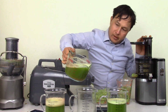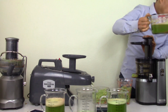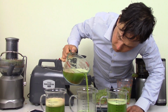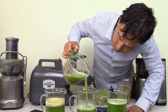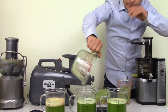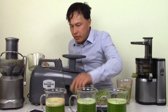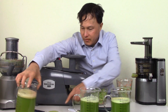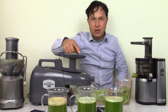Oh, I'm spilling, not cool. All right, so I did spill a little juice on there, which probably would have been good for a little line or so up, but I did not spill a significant amount. You can see the little drips on there. I spilled a little bit, so I apologize for that. Let's do a close-up on the yields for you guys.